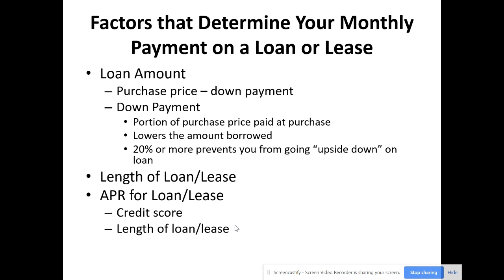Just like on any other loan that we discussed in the credit basics lesson, you'll pay a higher interest rate, but it may actually reduce the monthly payment by extending the term of that loan. But then the big thing that's going to drive the interest rate is your credit score. And we discussed that in the creditworthiness lesson.